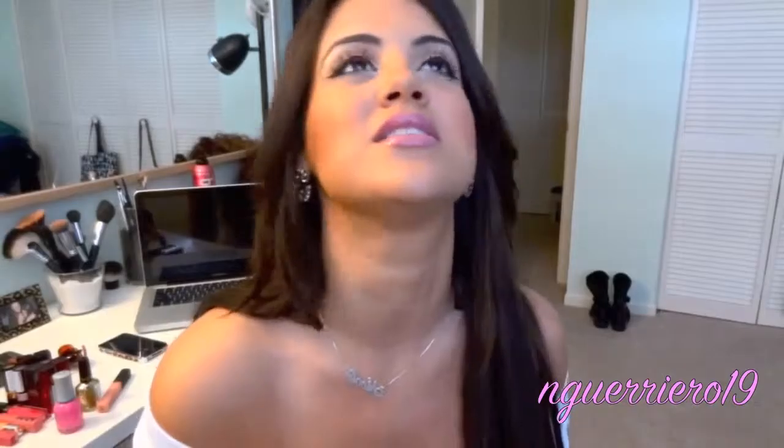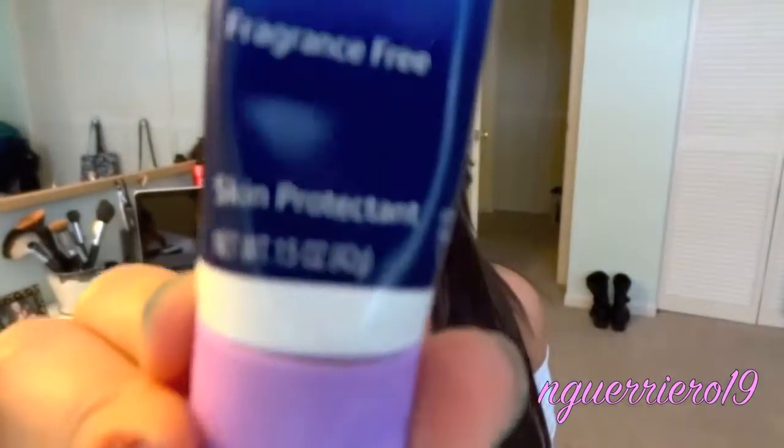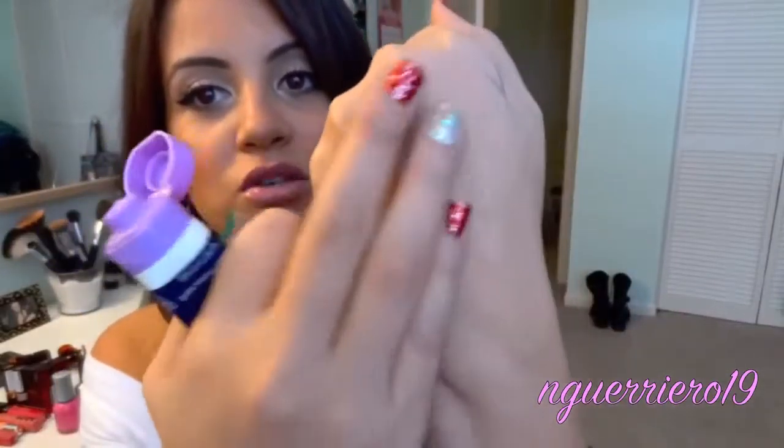I just started using this a couple of weeks ago, but I can already tell that I'm going to love it. It is the Monistat Chafing Relief Powder Gel, which looks like this. If you're familiar with YouTube, you know that people talk about this and say it is an amazing primer. They're right. It is that same silicone-based kind of primer that leaves you so silky. It's so amazing, and it's only, I think, $5.